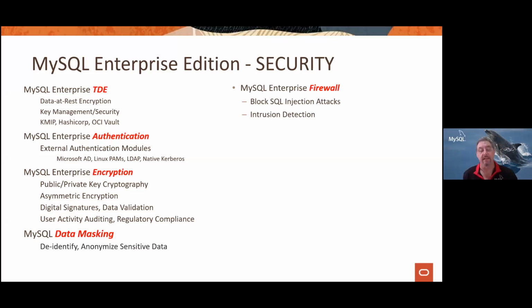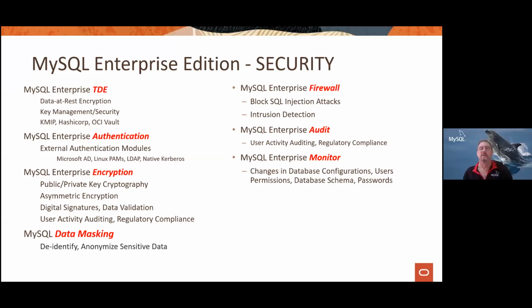Firewall is a database firewall, not to be confused with a network firewall, an additional layer around the MySQL server to be able to block injection attacks or be notified of them, any sort of intrusion detection. And you can integrate this with Enterprise Monitor and alerts to be notified. Audit we spoke of earlier, actively user auditing for regulatory compliance. Typically, this is data that might have to be held onto for some period of time in the event that a breach is found. Enterprise Monitor, as mentioned, is a graphical tool, browser-based, gives you an at-a-glance view of your servers or any sort of issues they have as far as performance, as well as security, database schemas, passwords, database changes. All of these are viewable in Monitor.